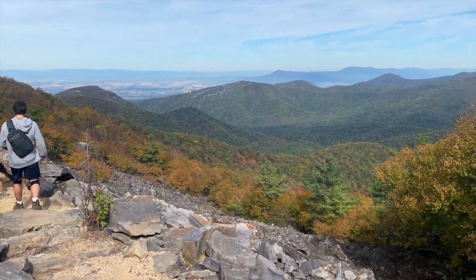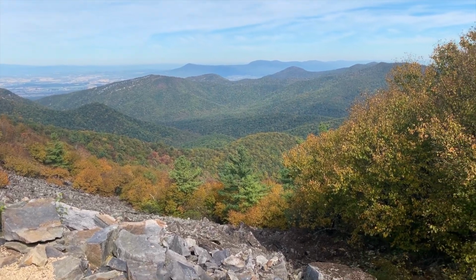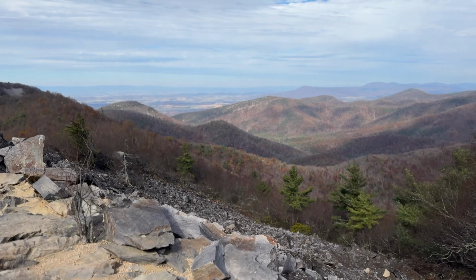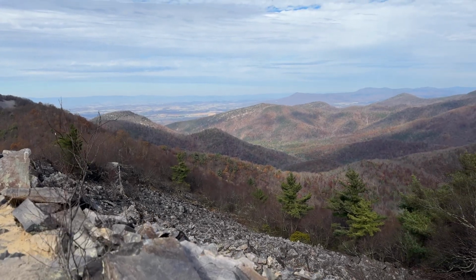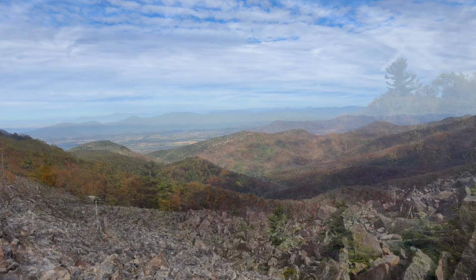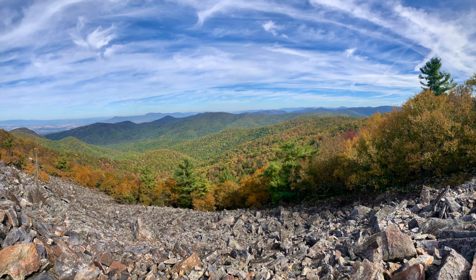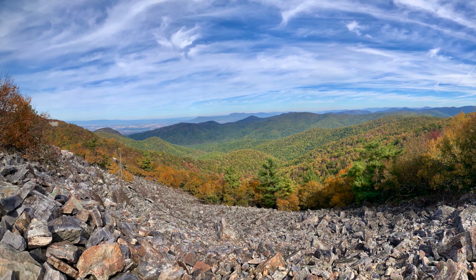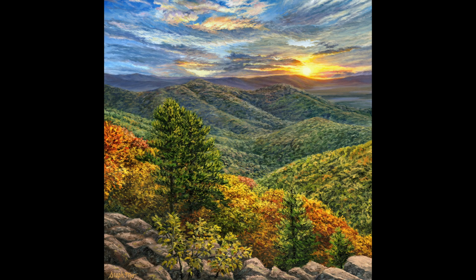You'll know you made it to the Black Rock Summit area when you get to this massive boulder field. You can scramble up those boulders if you want to go up to the summit, but a lot of the boulders are loose, so just be careful if you do so. From this area, there are spectacular views of the surrounding mountains facing west-northwest. Here is an oil painting I did inspired by the sunset at Black Rock Summit in autumn.